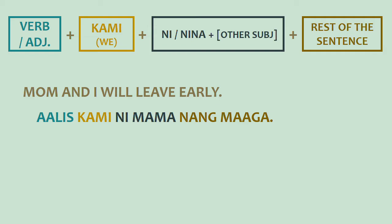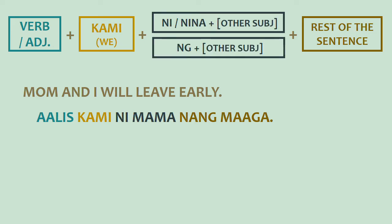Now, ni and nina only applies if the other subject is a name of a person or how you usually address that other person, like mom, dad, grandma, grandpa. Now, if the other subject is not a name or how you would call somebody, you use nang. Okay, I'll give you one example.